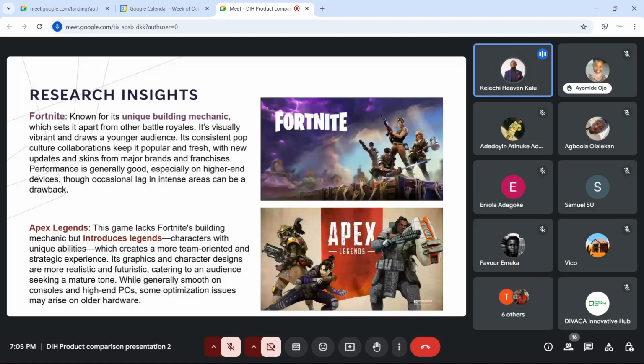And to the research insights, Fortnite thrives on building mechanics and frequent pop culture collaboration appealing to a vibrant young audience, though it may experience lag in crowded situations. While for Apex Legends, the focus is on team dynamics with character abilities, catering to a more mature audience with realistic graphics, but it can struggle with performance on other devices.